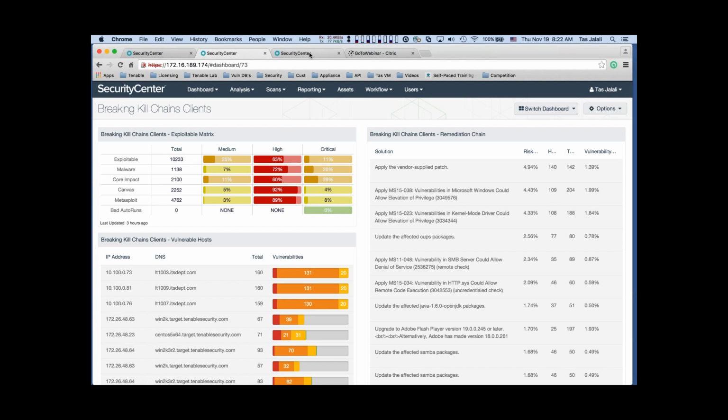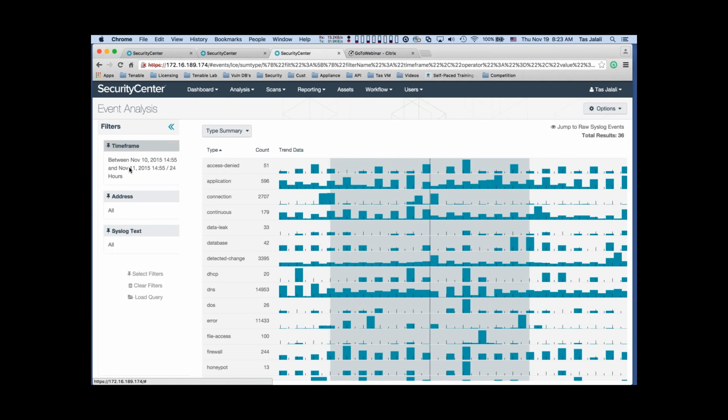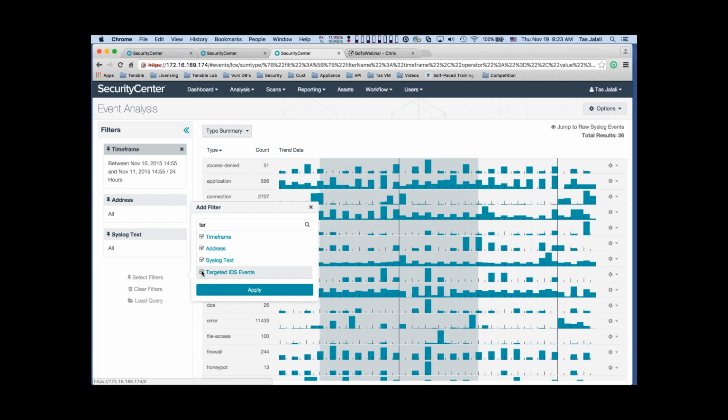So this analysis gives an ability to something we call targeted IDS. Now, targeted IDS is something very powerful. If you remember, recently Sony got hacked, and the reason was they did have an alert from an intrusion detection that there was an event. However, that alert was ignored. But had this kind of a solution been in place, we would have also picked up on that and listed it as actually a targeted IDS.